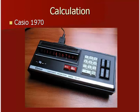So that's the history of calculation. Again, the calculator is a computer. It's just a different kind of computer. It's not like our iPads or anything like that, but it certainly performs calculations, and it certainly provides calculations for humans, that humans input.